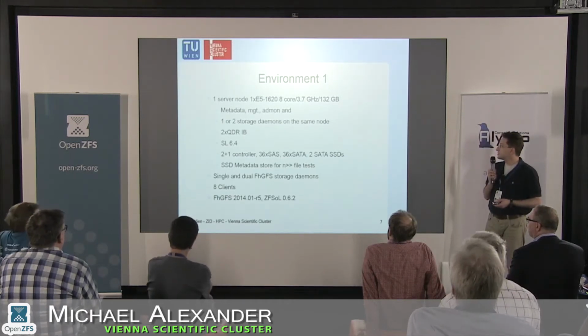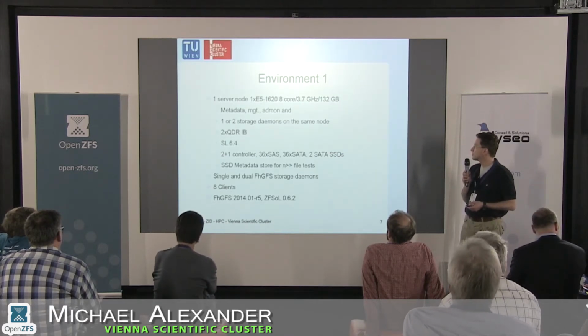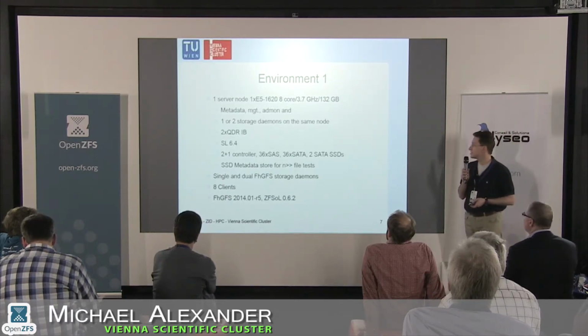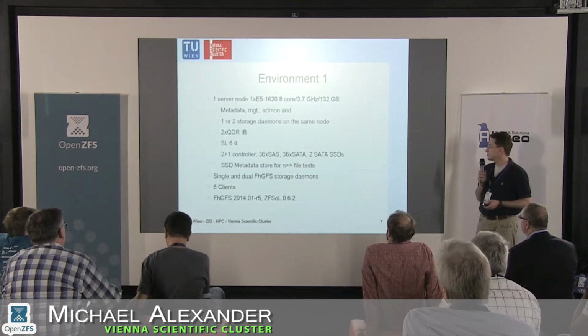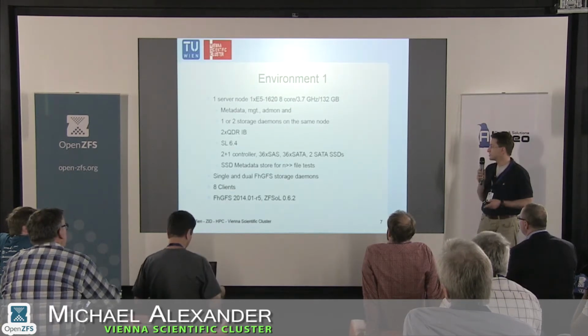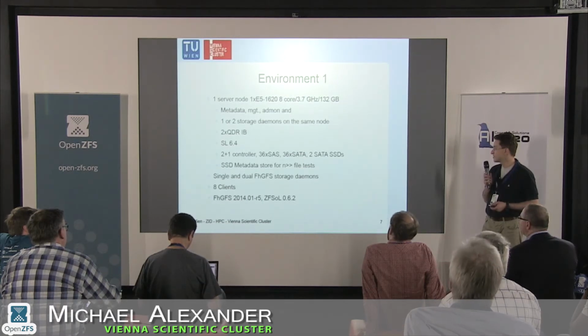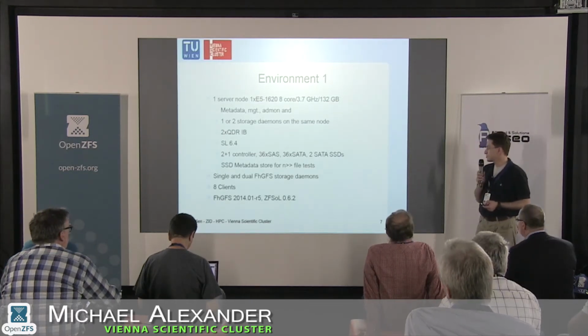Now, 3 environments. These are not huge environments for this testing. One is a single, blown up server node with collapsed metadata management and another management tool on it. Then two InfiniBand connections, though for most of those tests we only use one. We have enterprise SSDs in there for the cache and for the L2ARC and so on. Then we have 8 load creating clients for this environment. And release-wise, again, it's shown before.